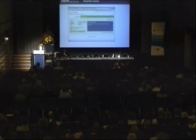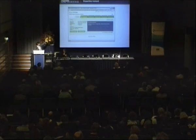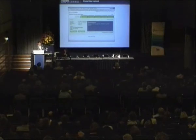And another one that I stumbled across the other day, Expertise Ireland, they actually do this at the national level. So they've got one place where you can go and find out about the expertise of any individual researcher in Ireland, and you can see it's very similar. You can see contact details, publications, professional associations, consultancy history and research projects, and that's from information that's being fed up from all the different universities in Ireland.